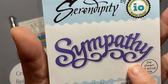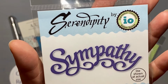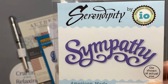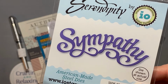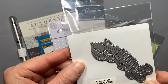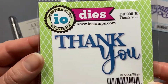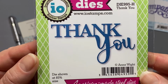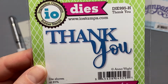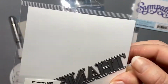So Sympathy, the font, it's a little much for me, but I only have one Sympathy stamp or die, and it's not real versatile, so I thought I'd like to have another one. That was $9, and she had tons and tons of selection. I bought another thank you die. Clearly I need to be stopped, but my logic was I really like this one. I like the font. I like that they're connected. It's just fun, so maybe I'll get rid of one.